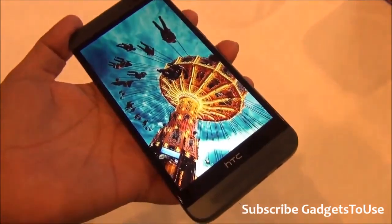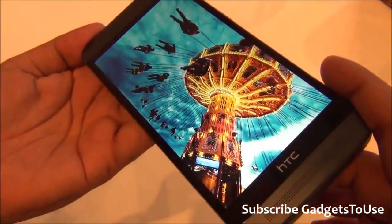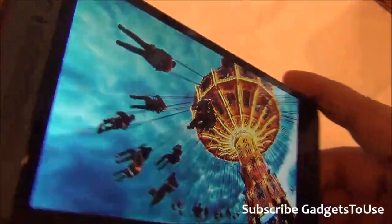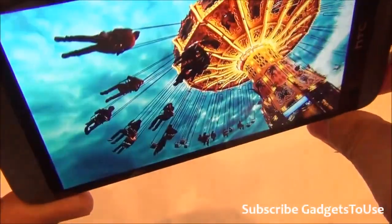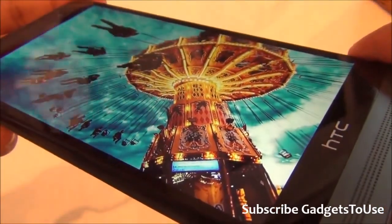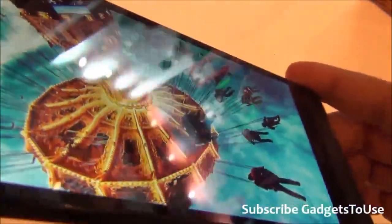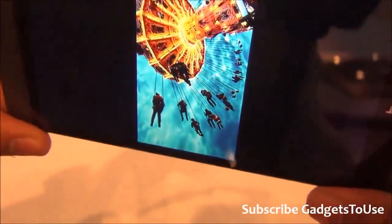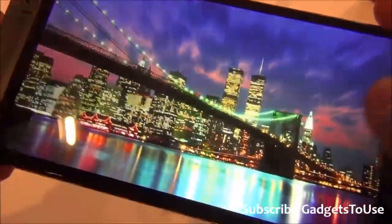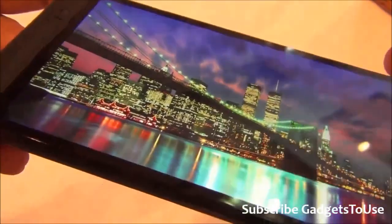Just to show you the quality of the display, I have a high definition photo loaded on this device, and as you can see, the viewing angles are really good. You can see the display from almost any angle without any issues. There is no discoloration, and no problem as far as viewing angles are concerned. This device has a pretty good display. It is an IPS LCD display, and it gives you very wide viewing angles and very good color reproduction as well. I can show you some of the photos as well, and all these high definition photos on this display look great.